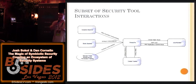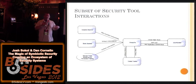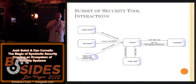And another really interesting interaction: I was talking with Ryan Barnett from the ModSecurity Project, and they've done some work with ModSecurity to do passive scanning, so they can identify certain classes of vulnerabilities just by watching web traffic.